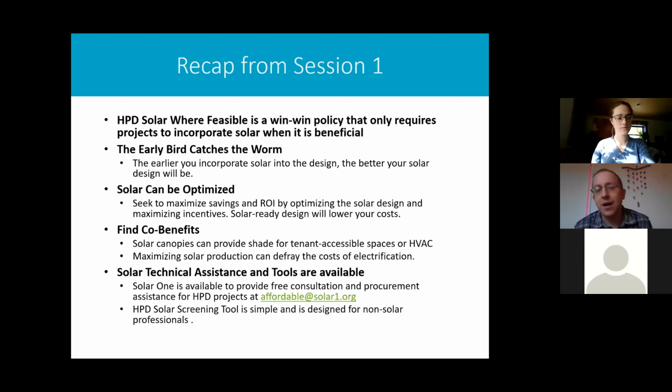Maximizing solar production can also help defray the cost of electrification. And then last but not least, we're going to say this early and often, solar technical assistance is available. So our team is available to assist you with looking at the best ways to integrate solar into your project and to provide procurement assistance if you'd like us to prepare and run an RFP on your behalf. The easiest way to get in touch with us is just to email affordable@solarone.org.